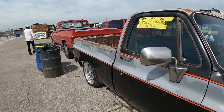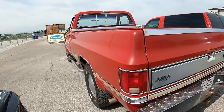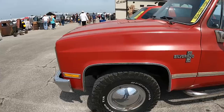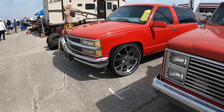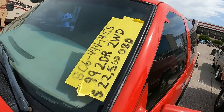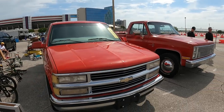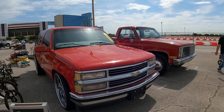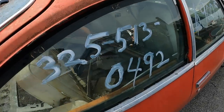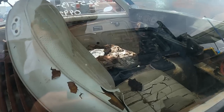And they got a nice little '90s Blazer over here. He's got it. Pretty cool. This is a little more, 22.5. Nice, all three of them. Get a little Vega here for 900. Actually would have been decent looking for a Vega, red with a white interior.